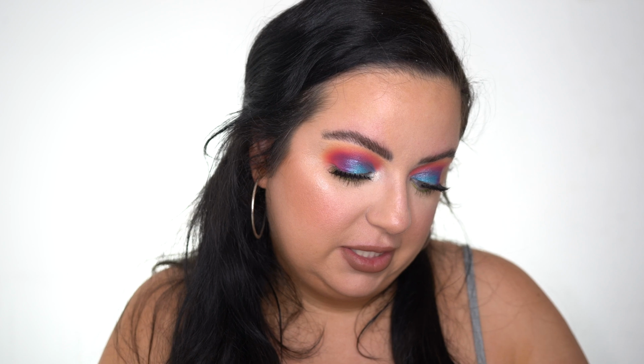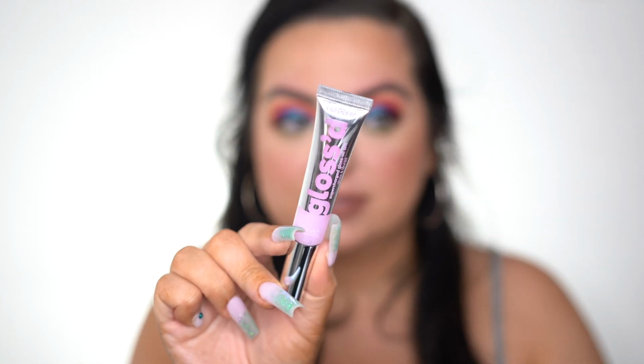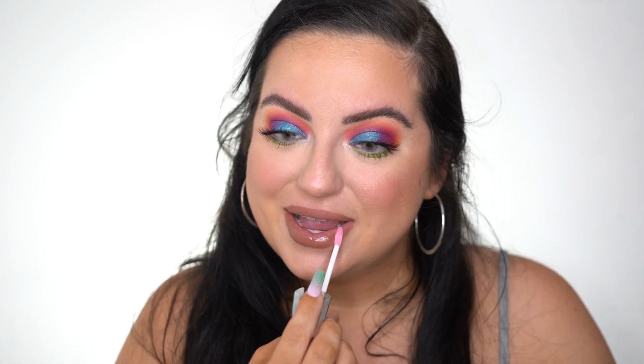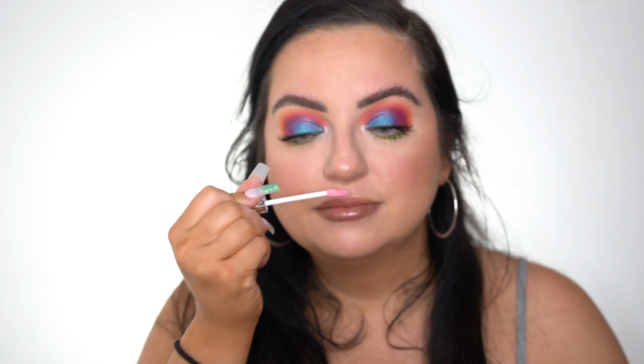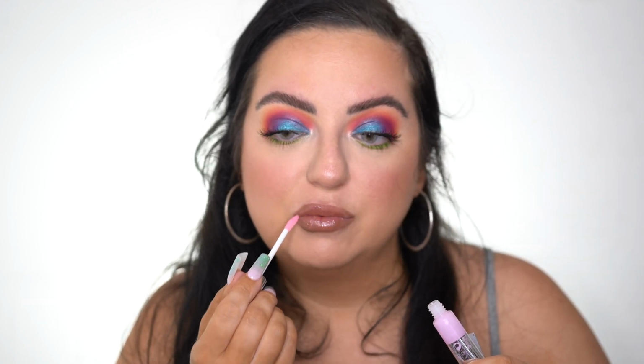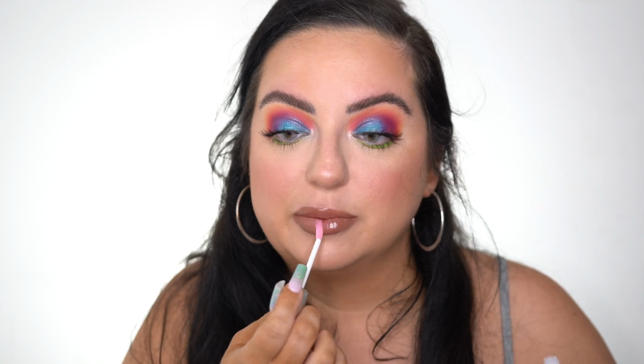And then I have a gloss here from Lottie London. This is the Gloss Supercharge Gloss Oil Tint. This is the shade Outshine, which is completely random. It's just a little tube like this, but it has a wand. Oh my gosh, it's so pink. It smells nice. They actually did send this over to me from Lottie London directly. I got a little PR package from them. It's a really nice feeling gloss though. It feels really thick but not too sticky.